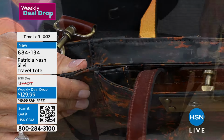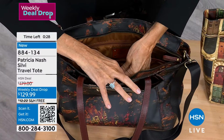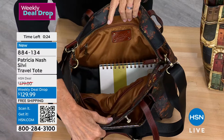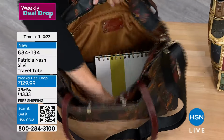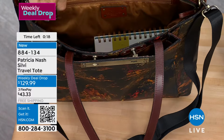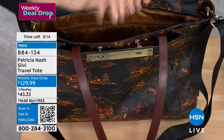Look at how the zipper just glides. And look at when you open it up. I'm gonna snap this real quick so we can really see. Isn't this all great for even a work bag, an overnight bag, a travel bag? You've got this huge area in here. You've got a zip all the way across the back wall. And you've got a padded area for your computer.